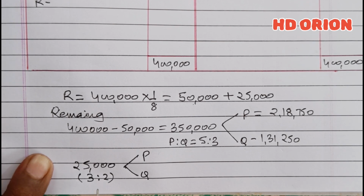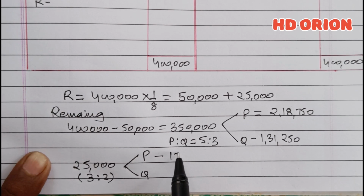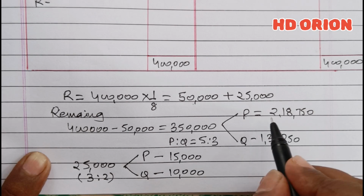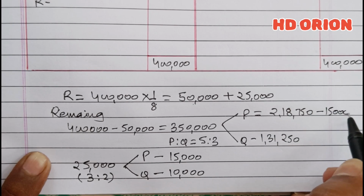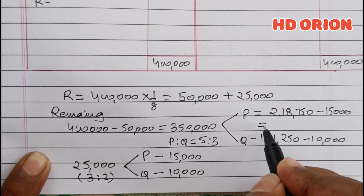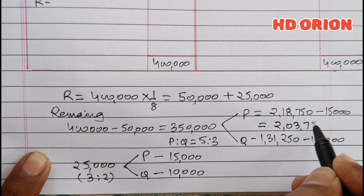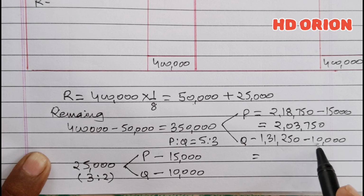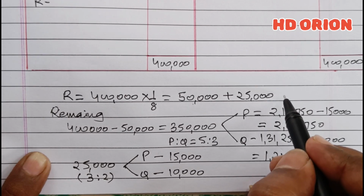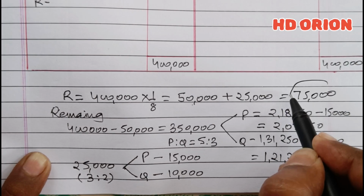This is the uniqueness of this question, that the deficiency is to be borne by the other partners in a special ratio given in the question, not in profit sharing ratio. Fine. So rupees 15,000 will be borne by P and rupees 10,000 will be borne by Q. So P less 15,000 and Q less rupees 10,000. So in this way, P's profit will be rupees 2,03,750 and Q's profit will be, when you subtract this, 1,21,250. So these are the profits to be given to the partners.